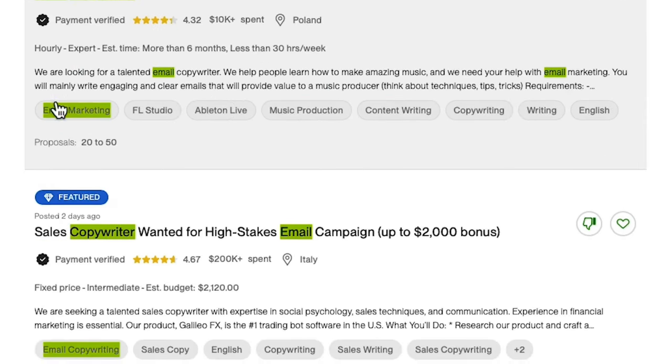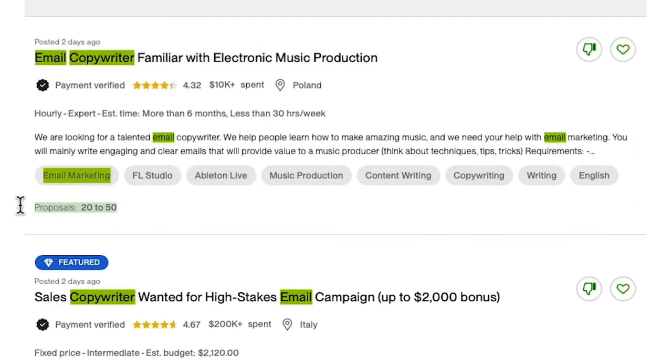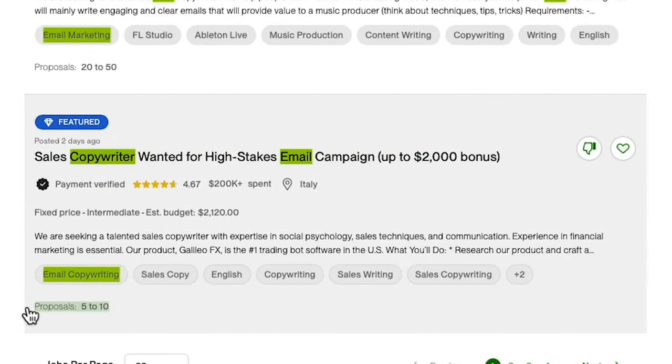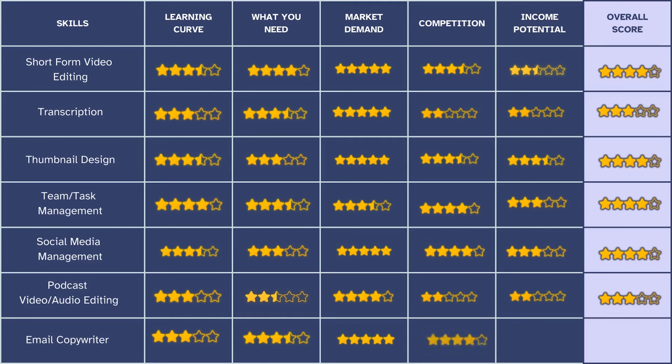10 to 15, email copywriter familiar with electronic music production. 20 to 50 proposals. And lastly, 5 to 10. So there you have it with email copywriter and the competition on number of proposals per post. After tidying up the numbers, given the sample size we have seen on Upwork, the average number of proposals per post on Upwork is in the range of 10 to 15 proposals per email copywriter post. That will give the competition for email writer jobs a score of 4 out of 5 based on that criteria.